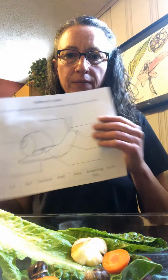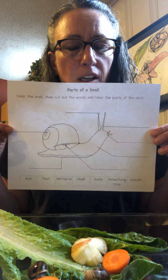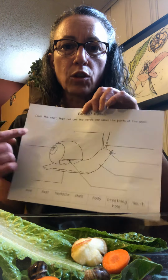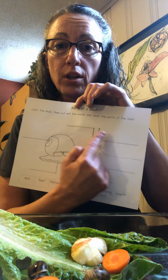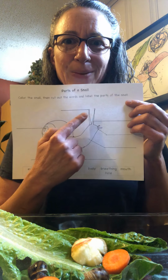All right. So we have parts of a snail work for you to work on. And I thought we might talk about these things. So you can write the word if you would like to, or you can cut it out and glue it, or you can just color the picture if you don't want to do the words. It's your choice.